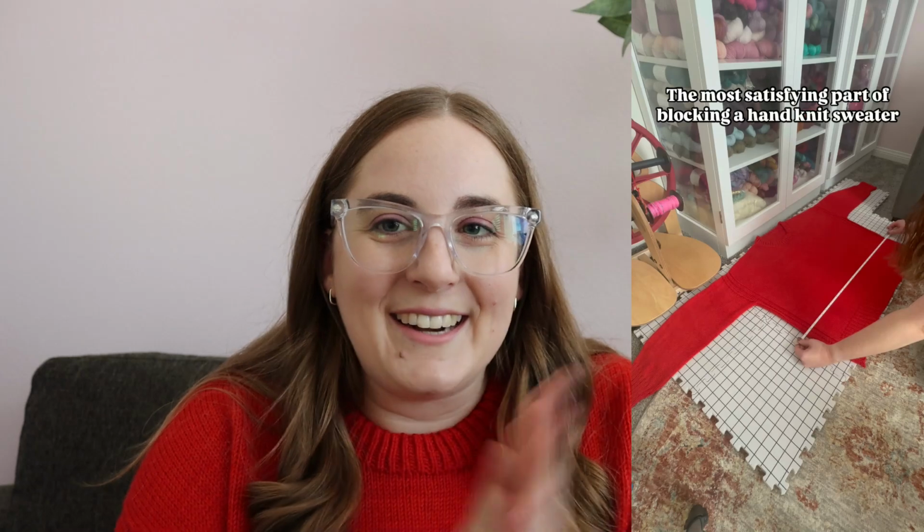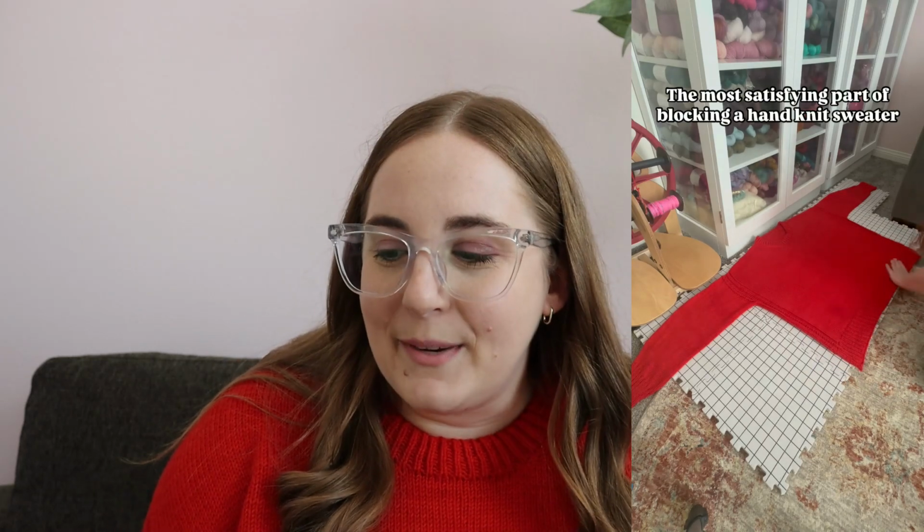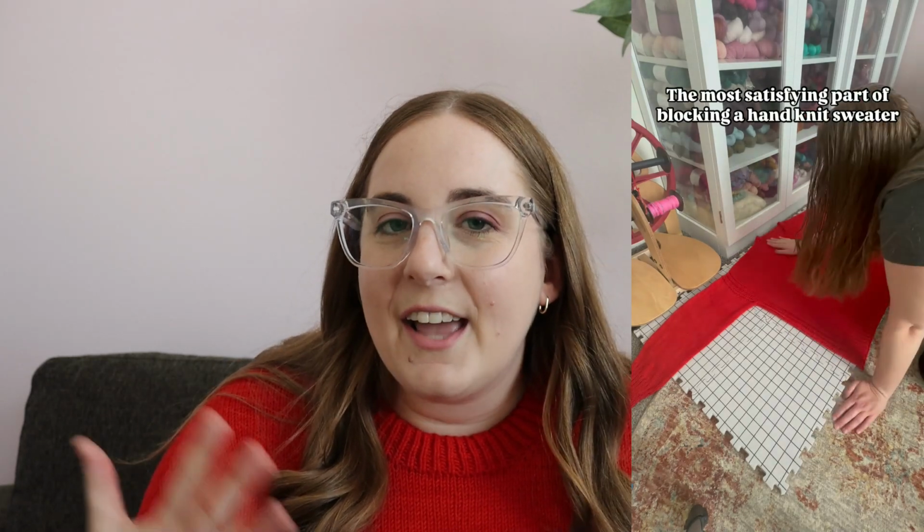Now, the fun part. This is a design by me, if you didn't know. It is a drop shoulder, top down, DK weight, 20 stitches, I think is the gauge. I should know this off the top of my head. 20 stitches and 32 rows is the gauge on 4.5mm needles. I am a relatively tight knitter, so a lot of people get that gauge also on 4mm needles, so you know, whatever works for you.